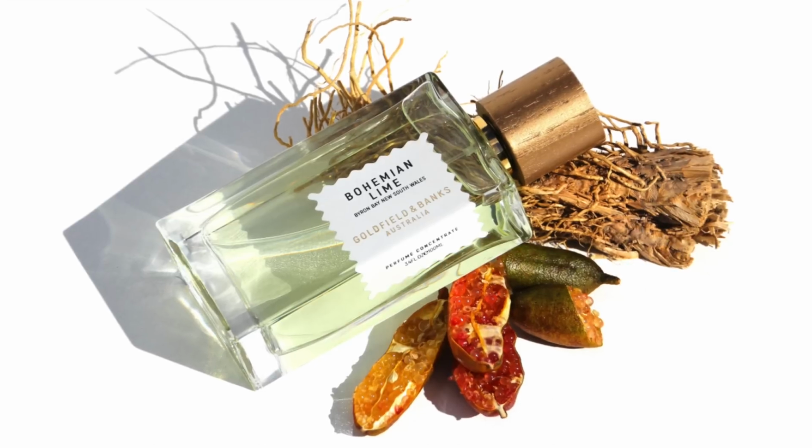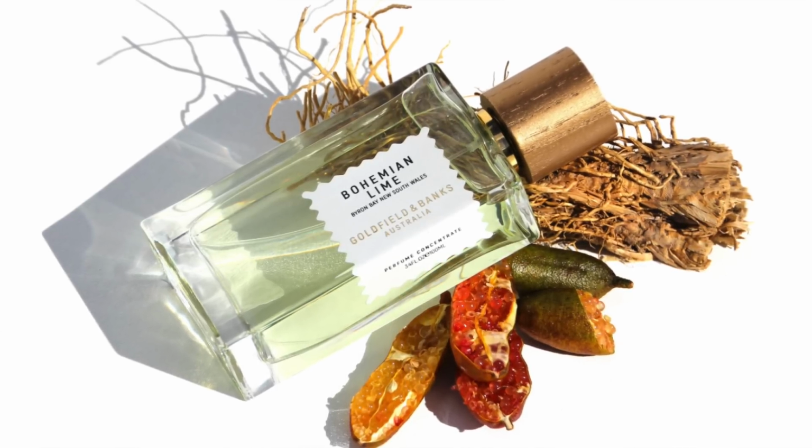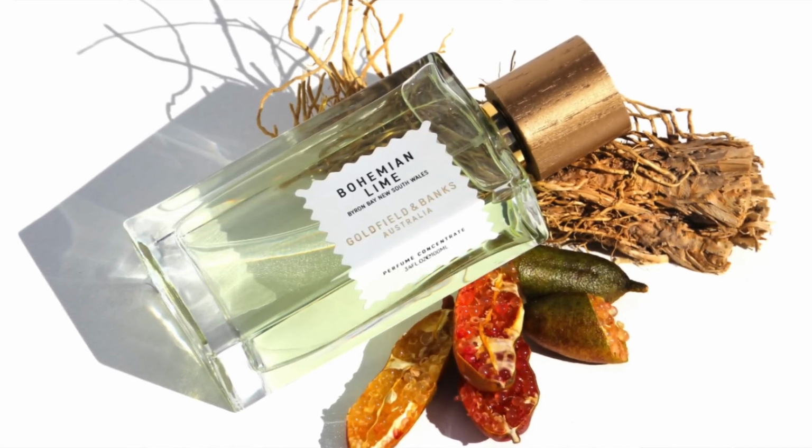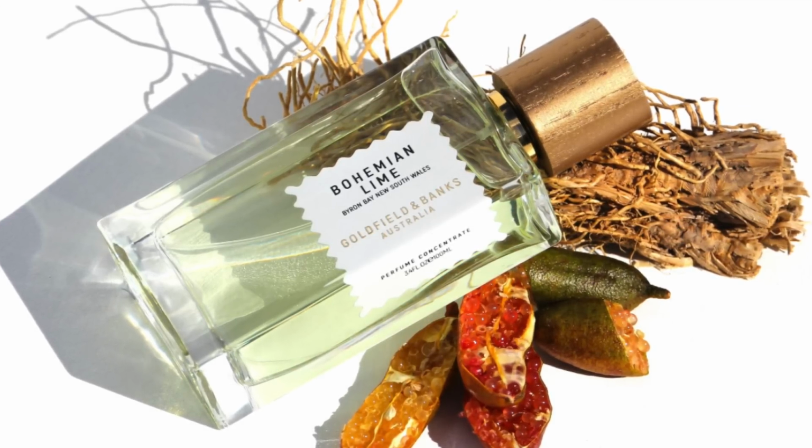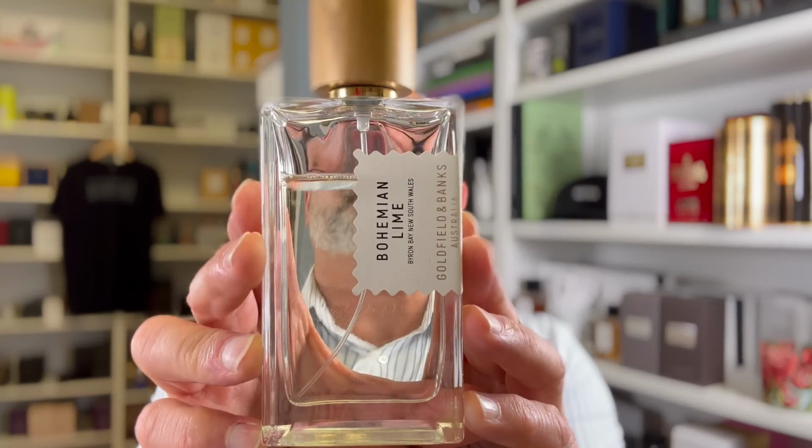I think most likely coming from that coriander seeds, but it's an overdose of the finger lime in addition to the bergamot with its juicy floral touches, and then of course the coriander and some woods under there as well. Really, really beautiful fragrance, and it smells super fantastic and very, very juicy. It's Bohemian Lime from the house of Goldfield and Banks. A great release.